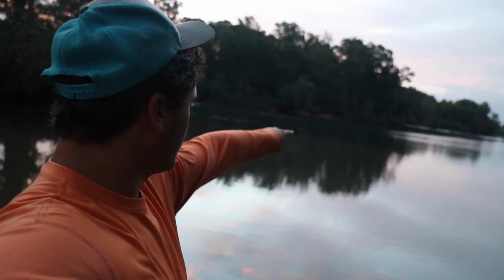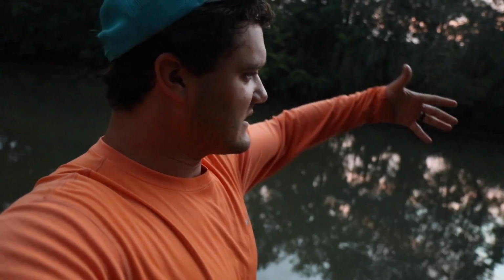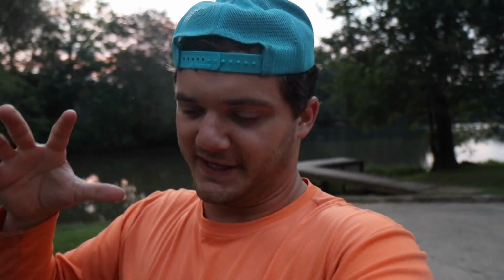There's something busting the water right there. Could be like a hybrid or a white bass or something, but it's like they got a bunch of shad pinned up right on this ledge. Looking pretty saucy out here, ain't gonna lie. I'm pretty amped. So I'm taking you guys back to where we finished our series we called The Float.